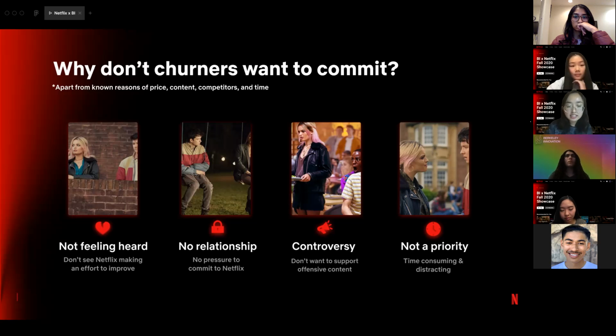And the second reason is because they don't have a personal relationship to Netflix. These members either don't feel a need to commit since Netflix will always be there, while others would like to have a more personal relationship with Netflix. And then the third reason is because of controversy. Some members get swayed by public pressure to cancel Netflix and boycott controversial content. And lastly, sometimes Netflix is just not a priority because some members find it's too time consuming to find and even watch a movie compared to other competitors, or they feel guilty about binge watching too much.